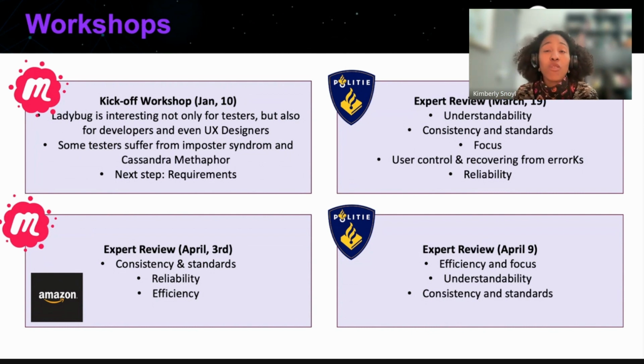A colleague of mine at the Dutch police, because I work at Capgemini but I'm outsourced at the Dutch police, is one of the people on the UX research team. He read the article, was really excited, and asked me, "Hey, how can we help?" So at the Dutch Police we now also have an expert review every month to find out what findings UX experts come up with. An expert review is a review of a website or an application with Nielsen and Norman's 10 usability heuristics in mind.